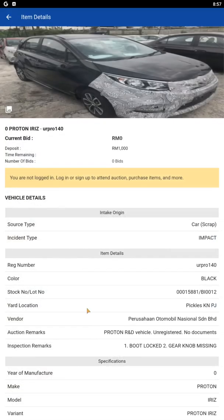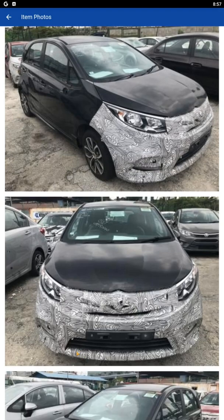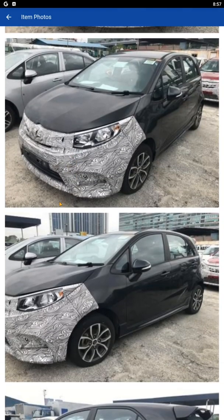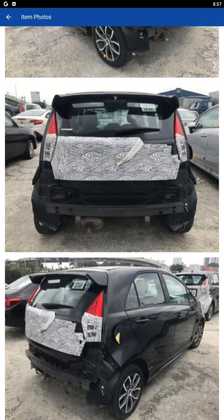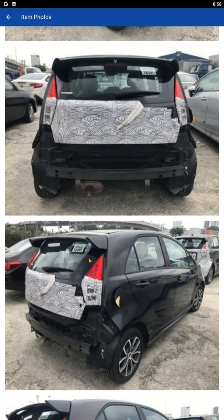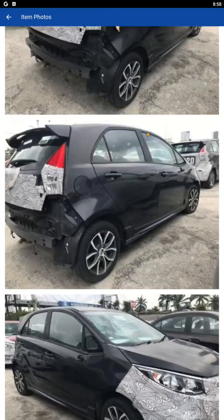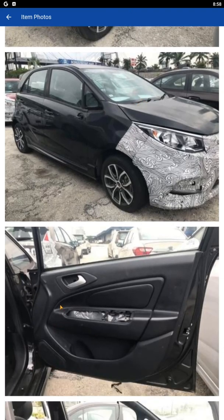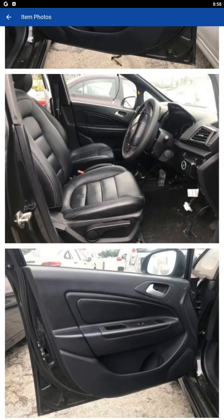Moving on, we have a Proton Iris with a disguised front end, and we got the flower pattern 15-inch dual tone wheels. It has a disguised rear boot, but the rear bumper is missing. And we have 1.6 CVT, I believe that's what it says in the window over here. I can't really read, it's quite blurry. It's missing the panel for the electric window, coin slots, and side mirror controls.